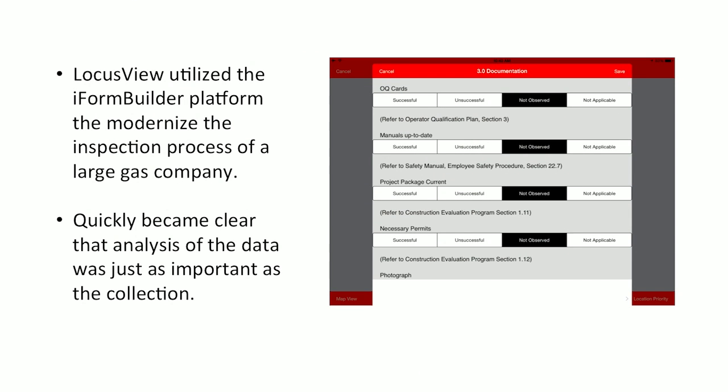So it became very clear to us that after we started building these forms, that was great. It was exactly what they wanted, but how do I get this data back? How do I use this data? How do I analyze this data? That's when we really started to think about what we have to do on the integration side. So what's the problem?